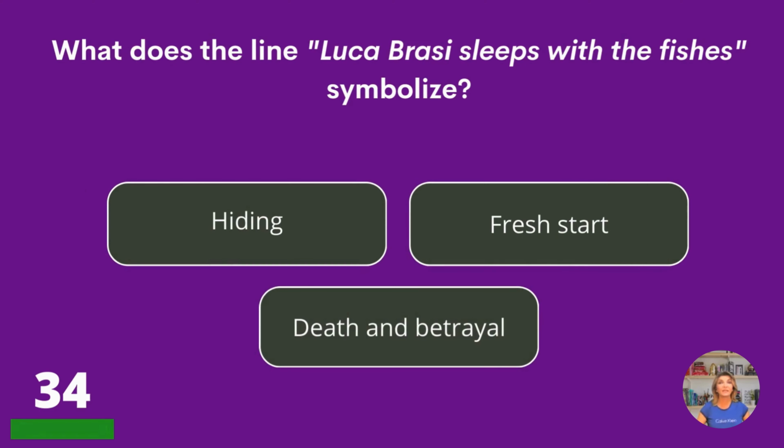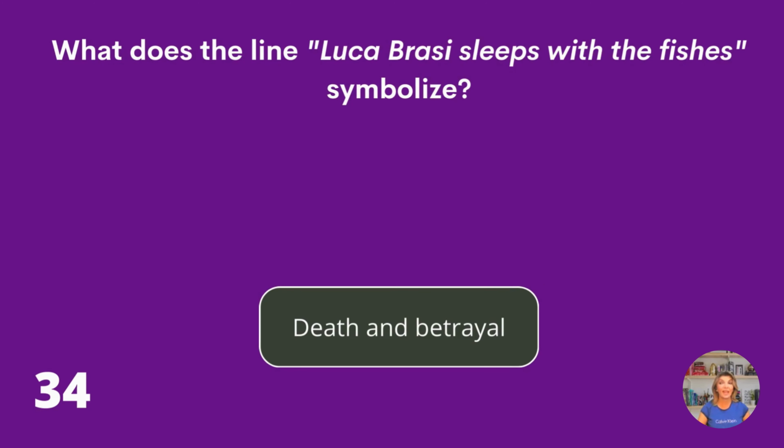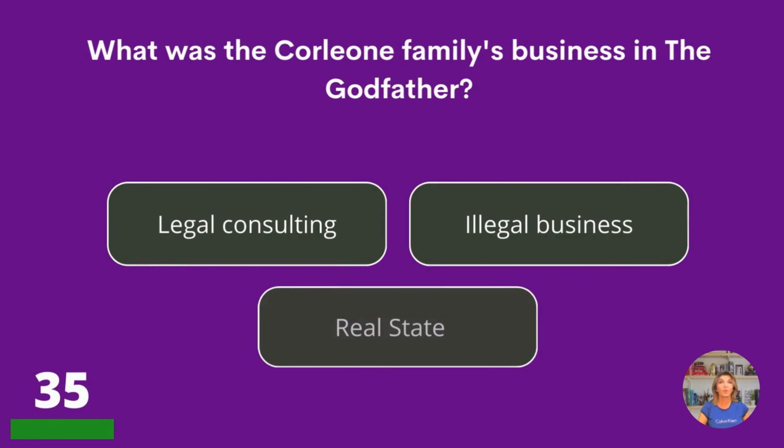What does the line "Luca Brasi sleeps with the fishes" symbolize? Hiding, fresh start, or death and betrayal? Death and betrayal. What was the Corleone family's business in The Godfather? Legal consulting, illegal business, or real estate?